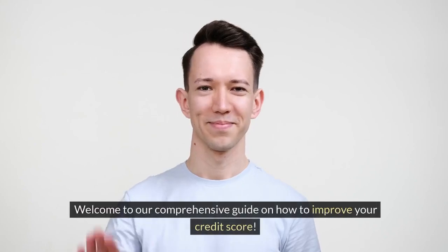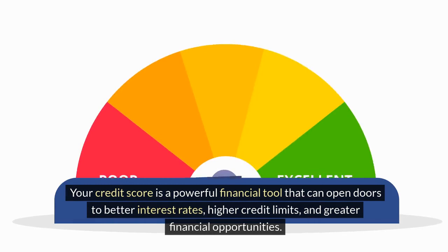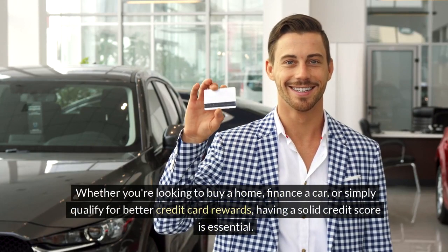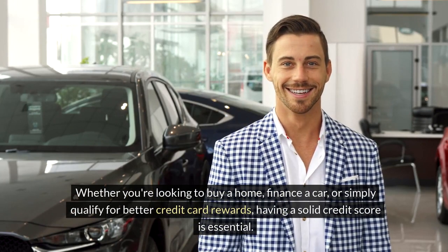Welcome to our comprehensive guide on how to improve your credit score. Your credit score is a powerful financial tool that can open doors to better interest rates, higher credit limits, and greater financial opportunities. Whether you're looking to buy a home, finance a car, or simply qualify for better credit card rewards, having a solid credit score is essential.